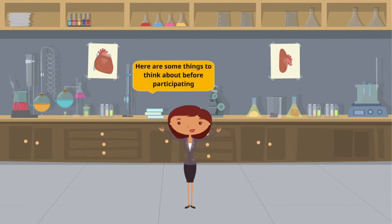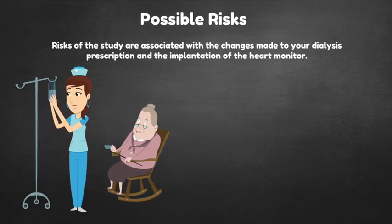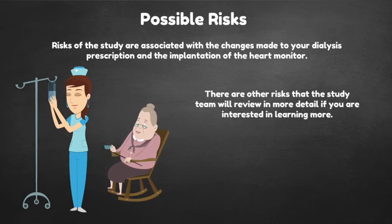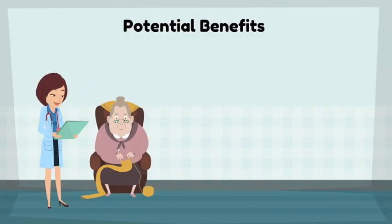Here are some other things to think about before participating. Possible risks. Risks of the study are associated with the changes made to your dialysis prescription and implantation of the monitor. There are other risks that the study team will review with you in more detail. The study will ensure all personnel involved in the study are highly qualified and trained.